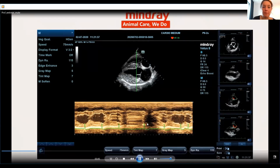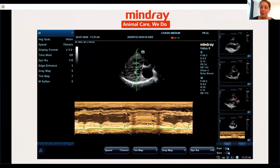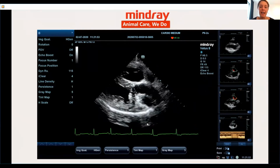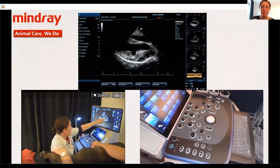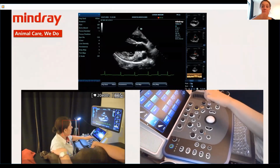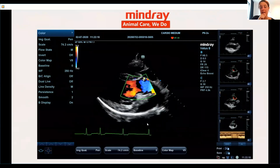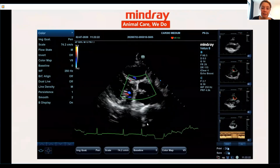I have to say that I made this exam a little bit challenging because I took a little French bully as a model, and she's completely sweet and nice, but when she lies down for an echo exam, she starts to snore, of course, and her respiration is quite pronounced. So you see the heart moving quite a lot with the respiration, and that is also a problem that you will be facing in practice, for example with brachycephalic dogs that breathe quite deeply. You will see the heart moving, and that also causes these movements that you saw on the previous image.